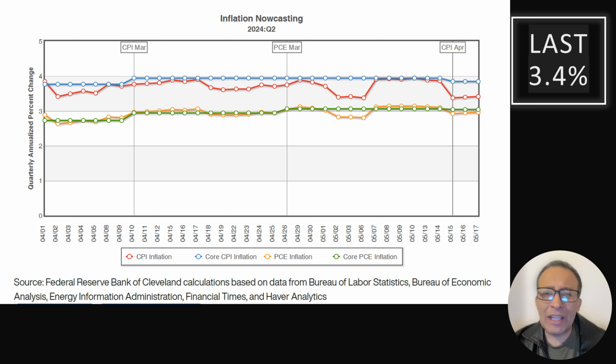Now let's look into the world of inflation nowcasting. Nowcasting is like forecasting, but in real time. This gives us a sneak peek into current economic conditions. The Federal Reserve Bank of Cleveland uses a model based on data from the Bureau of Labor Statistics to predict inflation. Here is the scoop.